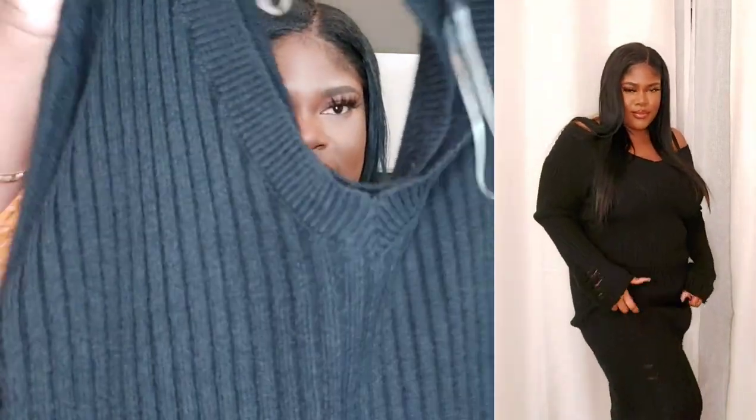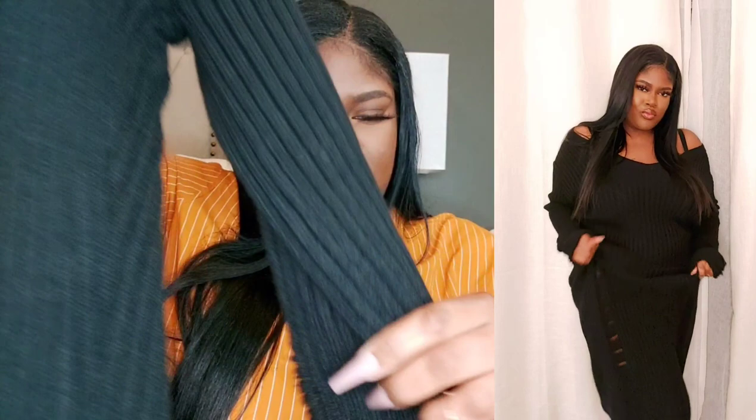Now, this sweater dress I bought last year, I'm going to take a look at their site from Fashion Nova to see if they still have it. This is a cozy, cozy black. It's kind of heavy, too. And it's ripped. Oh, my God. So, cozy black ripped sweater dress. And this is from Fashion Nova.